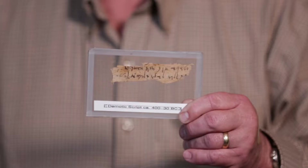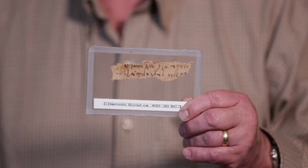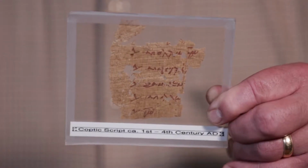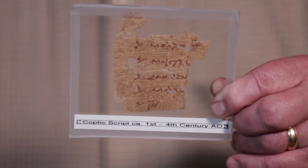In the old days, there was the Demotic script. This is an example of that. It dates from about 400 BC to 30 BC, before Christ. And there's the Coptic script, which is from the 1st to the 4th century, approximately. And that's what that dates from.